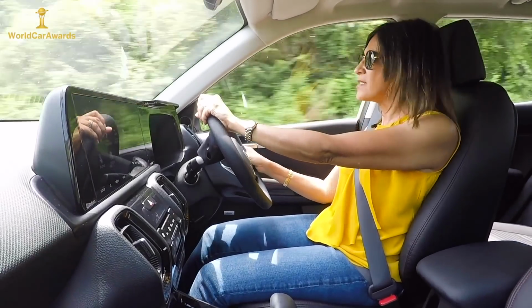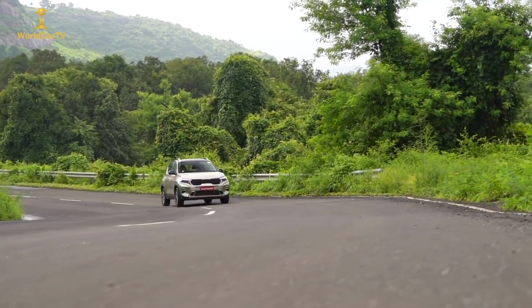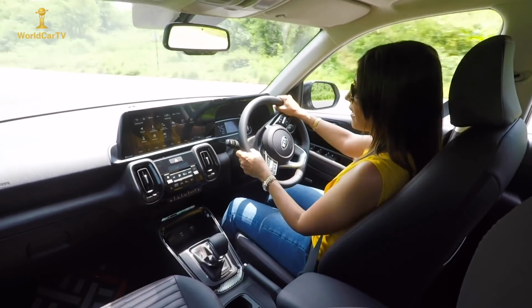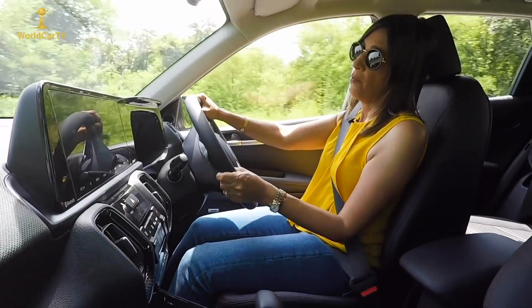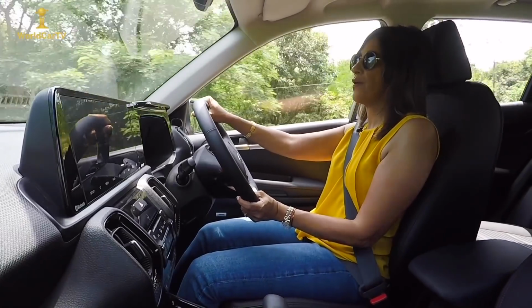Now, the steering is light, but it is quick enough to react. And even around corners or at higher speeds, it gives you enough confidence. The advantage of it being on the lighter side is when you do need to make that U-turn, it is easy enough to twirl this car around.